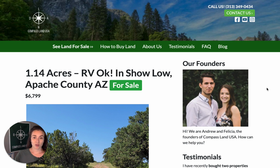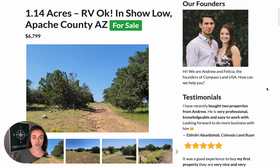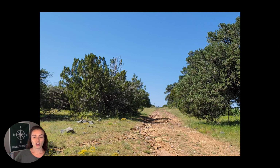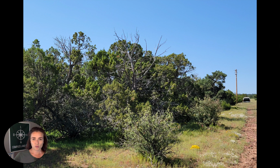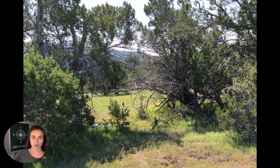So coming onto the website listing here, you can see pictures of the actual property. So let's click to go through. Okay, so here we have pictures of the actual property. You do have dirt gravel road access. That's onto the neighbor's property there. If I'm standing in front of the property, I'm actually facing southeast. So that's kind of where the road access comes from.